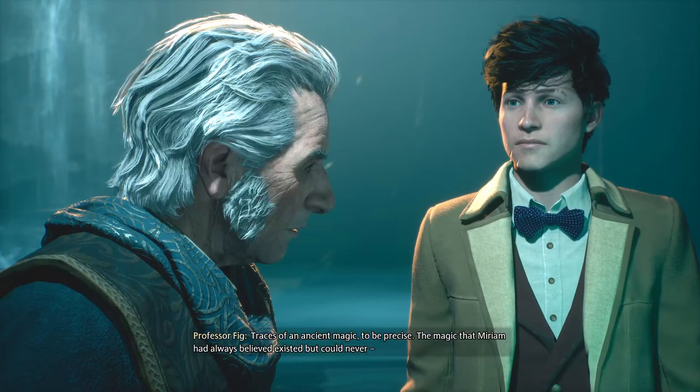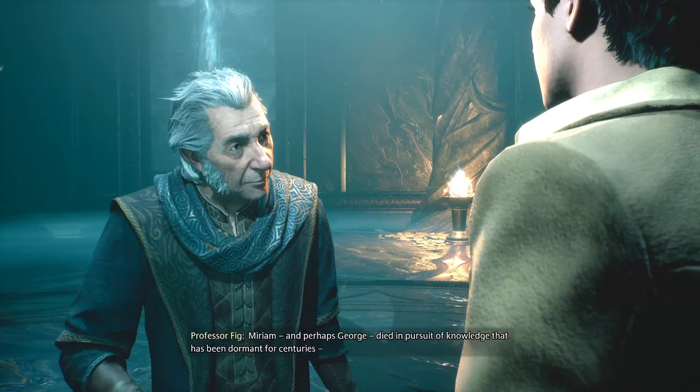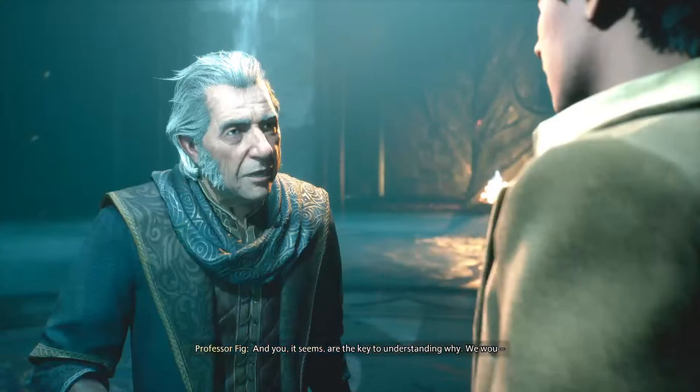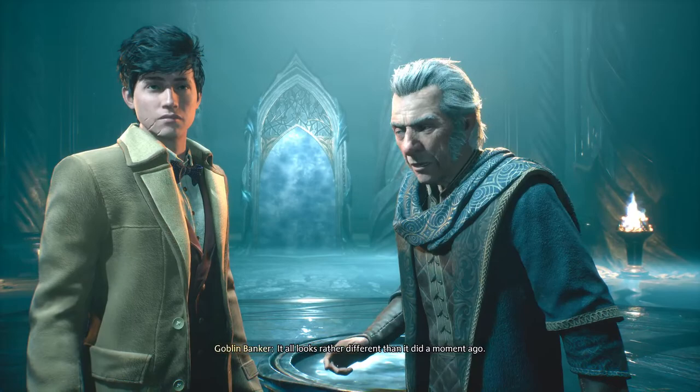The magic that Miriam had always believed existed, but could never. Miriam, and perhaps George, died in pursuit of knowledge that has been dormant for centuries. And you, it seems, are the key to understanding why. It all looks rather different than it did a moment ago.